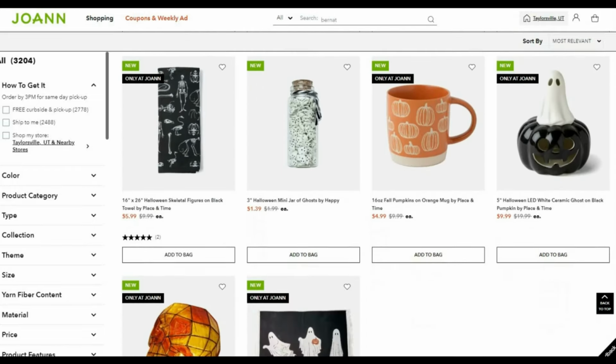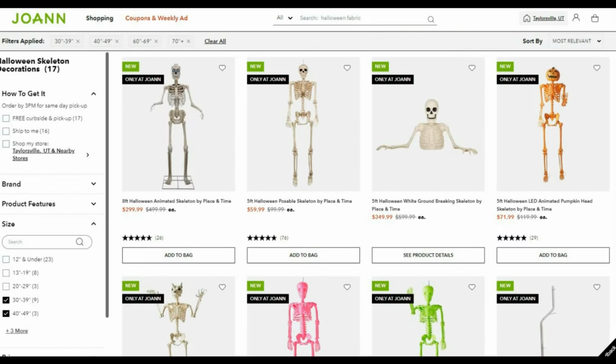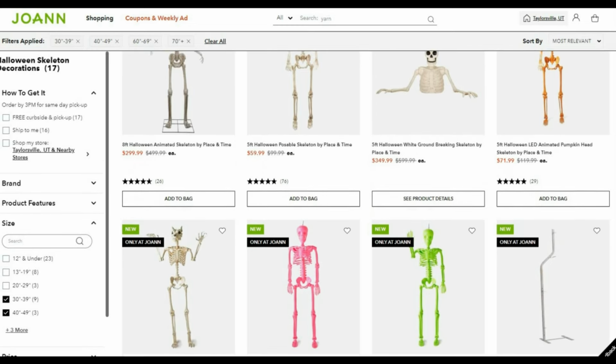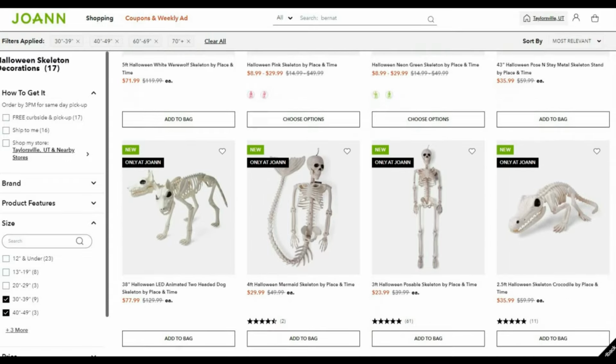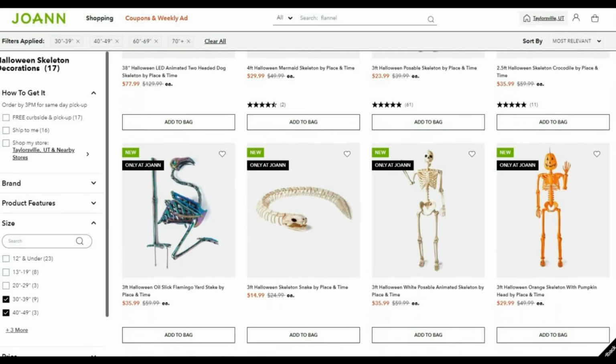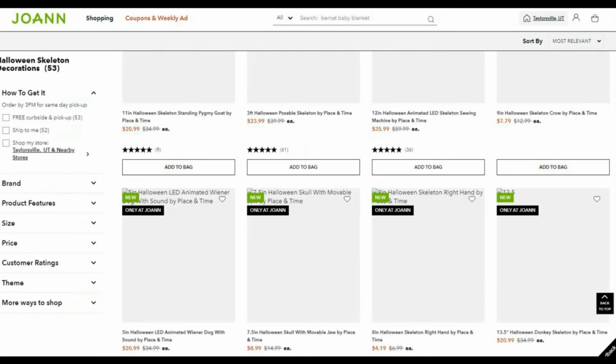And again, just more and more of the Halloween stuff. I didn't know this, but they have the oversized skeletons, and they are on sale. They have really good prices here. You will want to check that out, and I think I might even go and get me one. They have all kinds of other skeletal type things as well. Just super cute for the front yard.